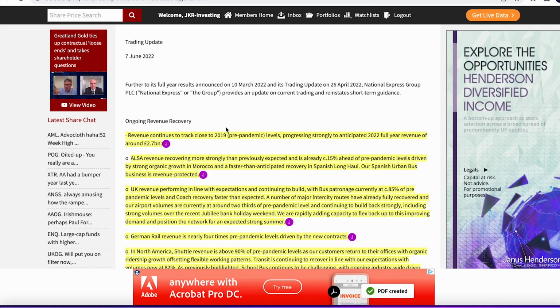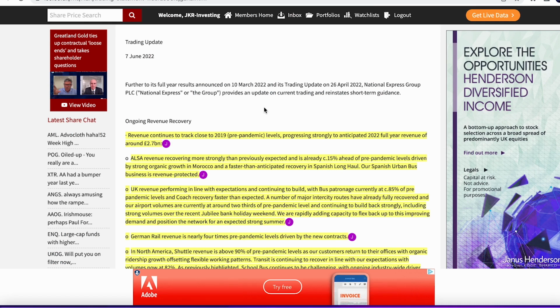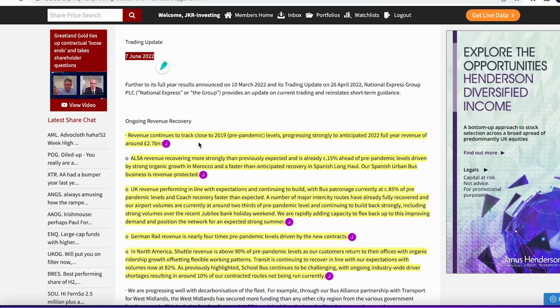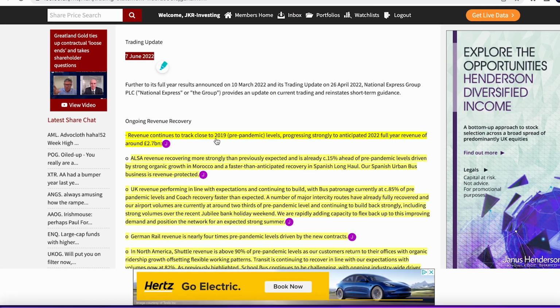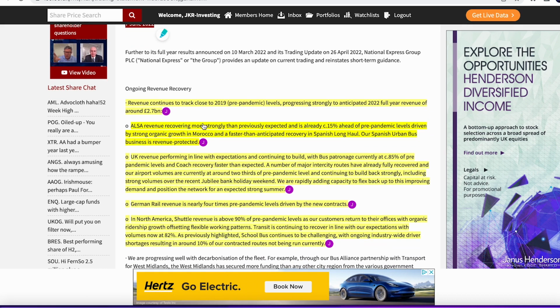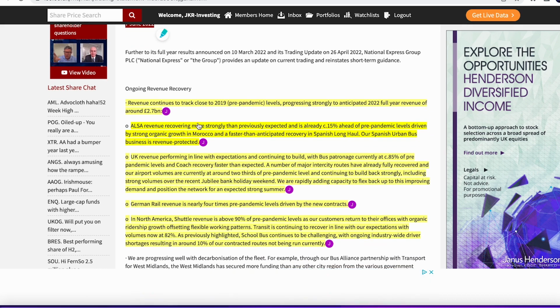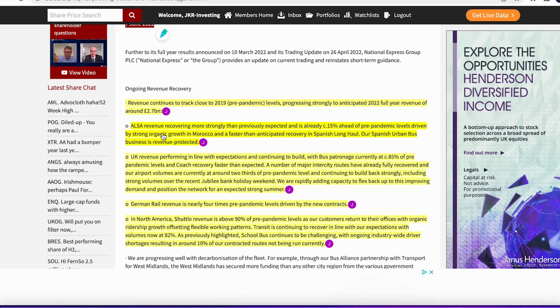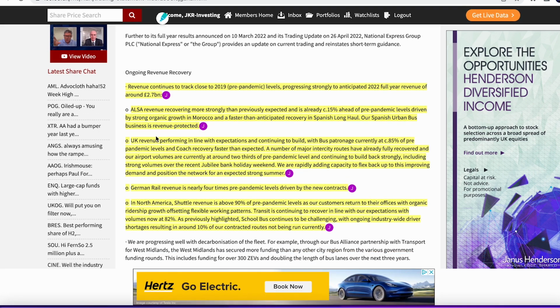Now, the recent earnings update for National Express was actually pretty positive. This was the 7th of June. Revenue is very close to the 2019 pre-pandemic levels, and expected around 2.7 billion. You can see here that ALSA revenue is recovering very strongly and is 15% above pre-pandemic levels. UK revenue is starting to get there, but you can see it's 85% of pre-pandemic levels. So this is something that is holding the company back at the moment.